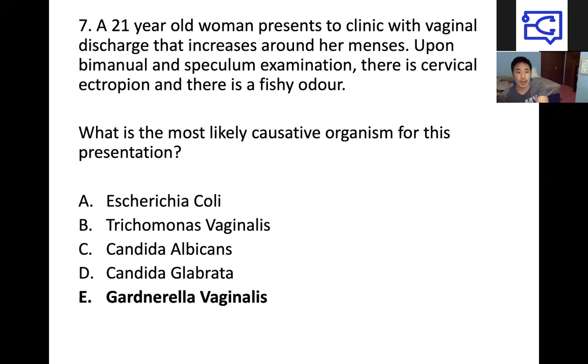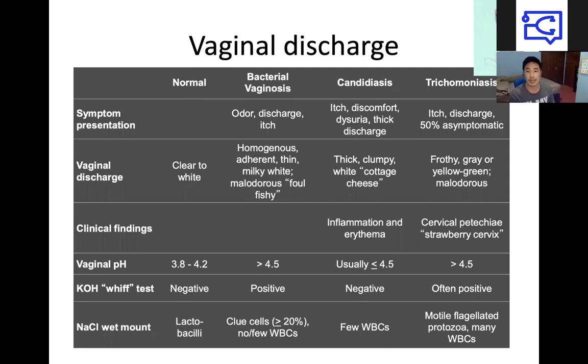So I've put that all in a slide here. In the top right hand corner, you can see Trichomonas, a protozoa that causes things like that. The whiff test is where you add potassium hydroxide, KOH, and it gives off a fishy odor, which is what the question was alluding to. Sometimes when you've done a wet mount of the sample, you can see clue cells as well. So that's a giveaway for BV. Candidiasis, you typically get in patients with diabetes.